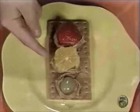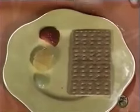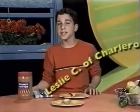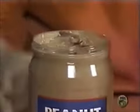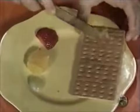Stop. Slow. Go. Isn't it a neat stoplight? It's made from a graham cracker, some sliced fruit, and some peanut butter. This idea was sent in by Leslie C. of Charleroi, Pennsylvania.